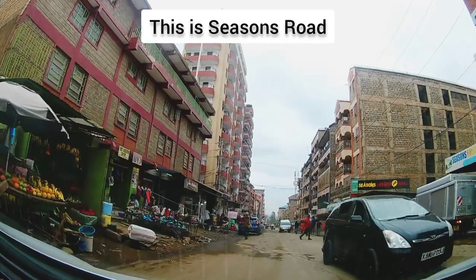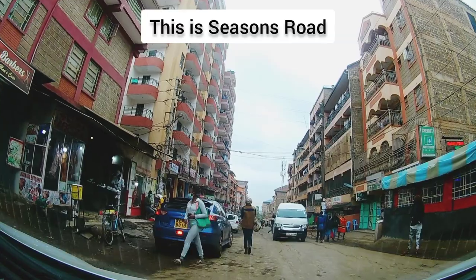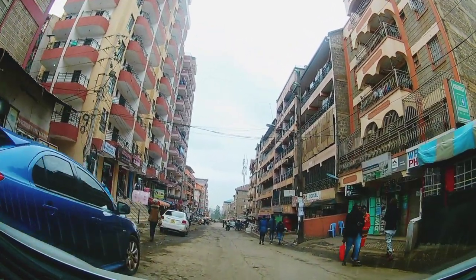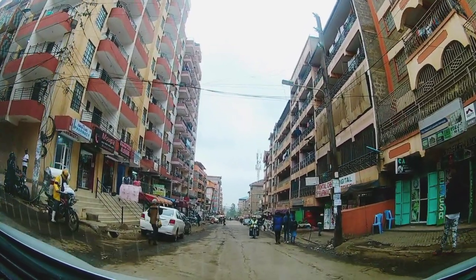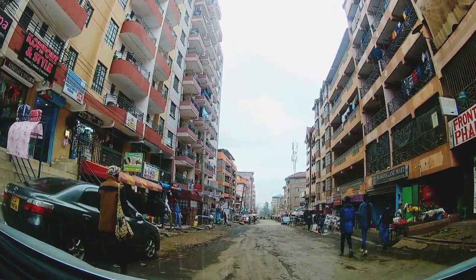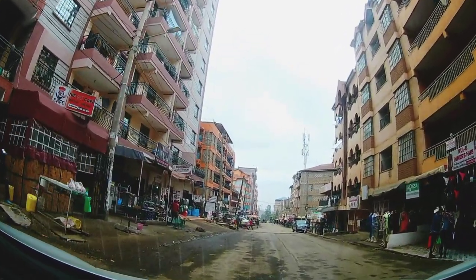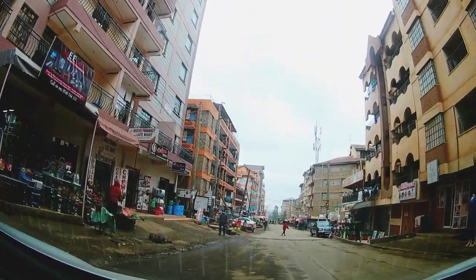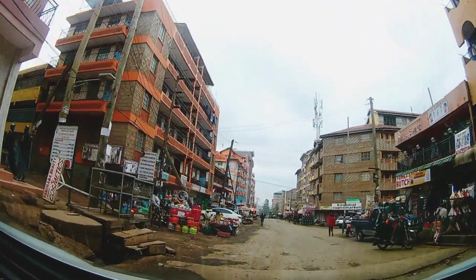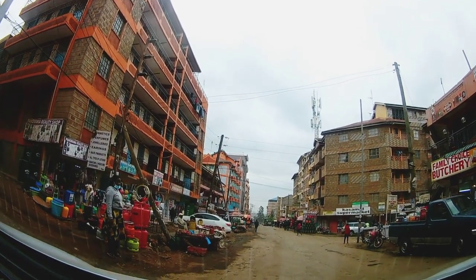We're going to go down this road for about 200 meters, then I will leave the Seasons Estate and take a left turn so that I can show you another area known as Claycity or car wash. Those areas, Claycity and car wash, are just an extension of Seasons Estate. So guys, I'll put some highlights so that I can try to explain some key landmarks along these estates, and I hope you will enjoy and learn one or two things.